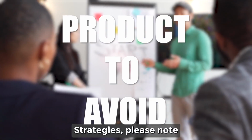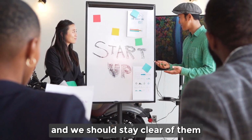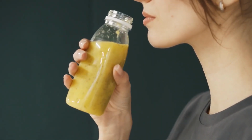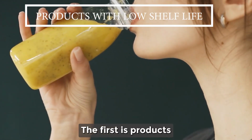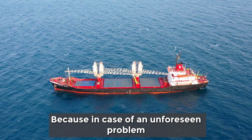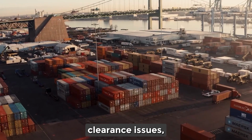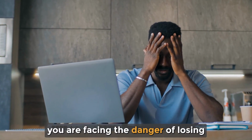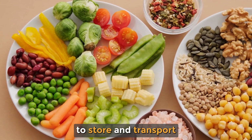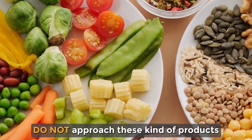Before talking strategies, please know that there are 4 types of products with high risk and we should stay clear of them. So let's see what those products are. The first is products with low shelf life, such as fruits, vegetables, and perishables. Because in case of an unforeseen problem with logistics or custom clearance issues, you are facing the danger of losing all you have. They are also harder and more costly to store and transport. So if you are considered newcomers or rookies, do not approach these kind of products.